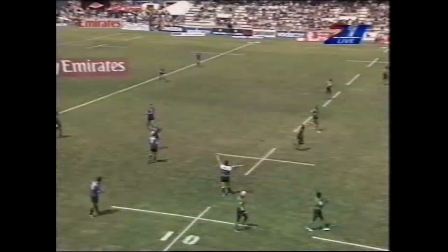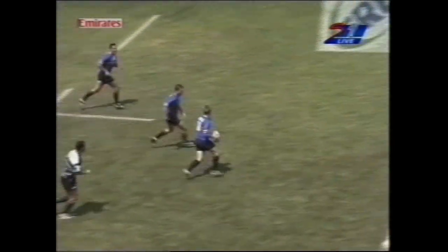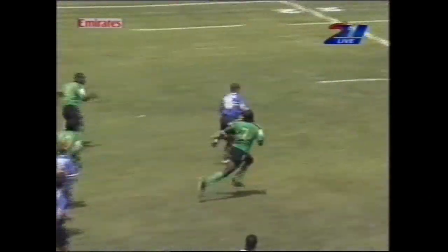Oh, mate, let them go. Thank you. Namibia anxious. Get it in action again with Kruger. Kruger, nice little break here from him. Now they're with Vince Dreyer. They'll not catch him. He's the speedster in the side. Vince Dreyer, and the lead restored to Namibia.